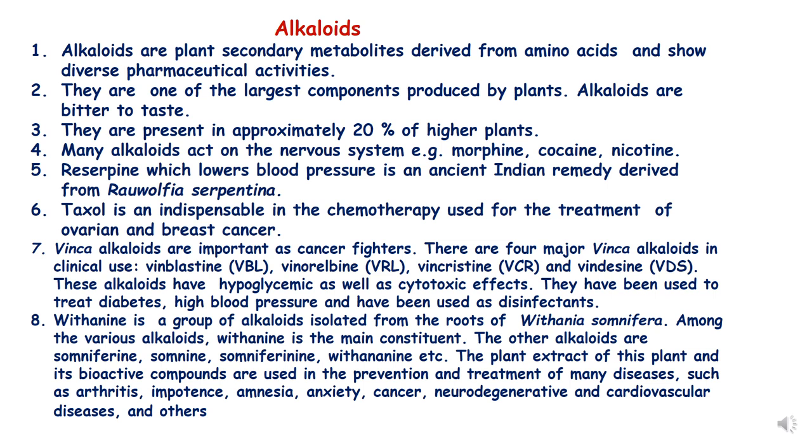Then reserpine, which is extracted from Rauwolfia serpentina, lowers blood pressure and was used in ancient Indian medicines. Taxol is an indispensable drug which is used in chemotherapy, and it is used for the treatment of cancer, especially ovarian and breast cancer.